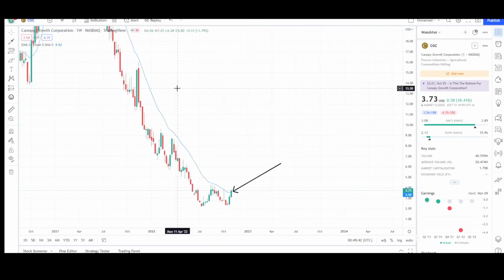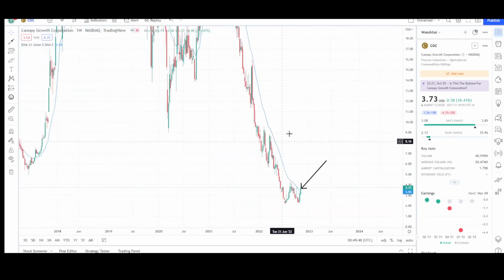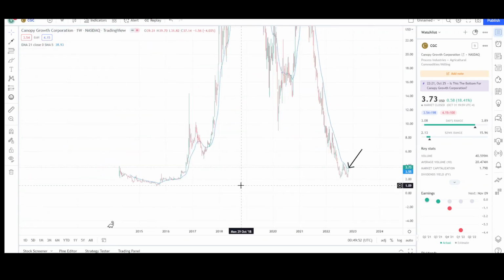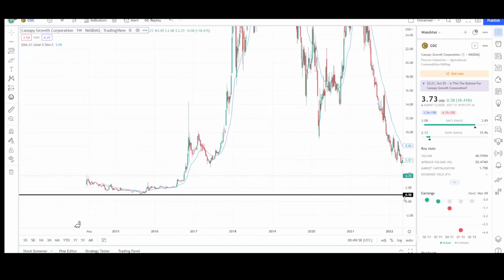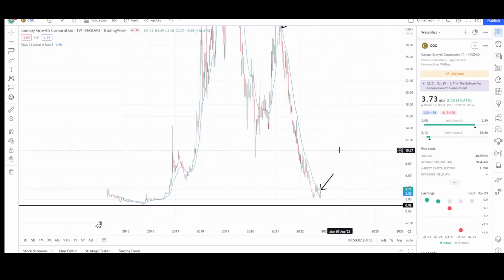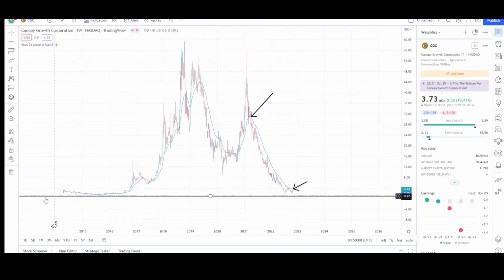We finally touched it in about a year and a half, so I believe we'll probably see a small breakout to the top side and then continuation to the downside. You can see the all-time low for this stock is right around the low $1 level, which we could probably reach in this downtrend bear market. I'm going to zoom out on the chart, and this is the entire price action of CGC.